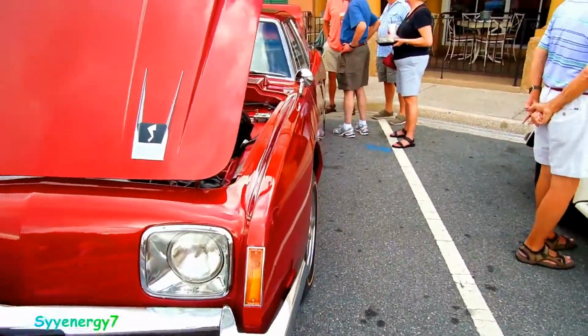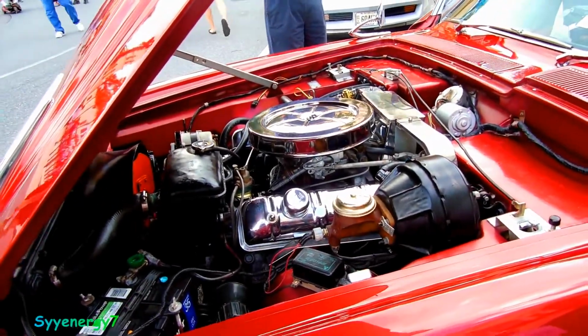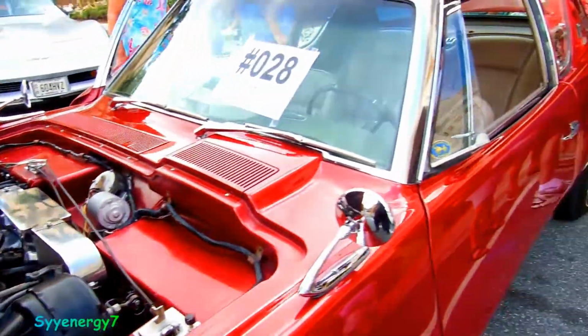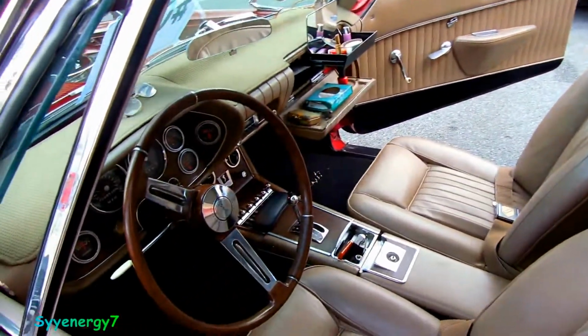So this thing's all fiberglass. The old 289. I mean, highly advanced car for '64, big time. Highly advanced. Look at the styling on this interior too.